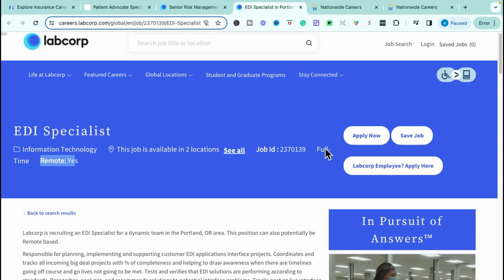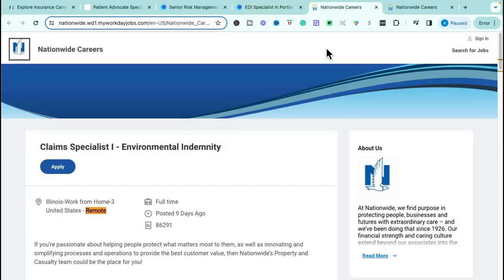Now, moving right on over to our grand finale of positions with Nationwide, I wanted to bring you several different opportunities with Nationwide. The very first one we're going to go over today is their claim specialist number 1.